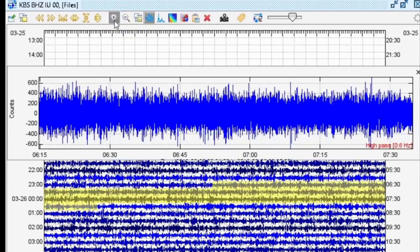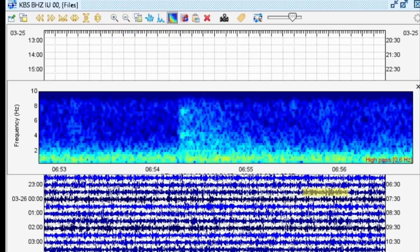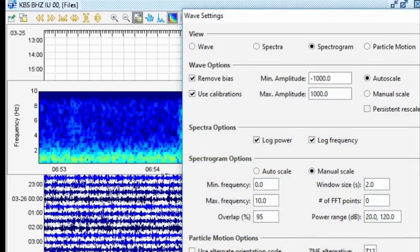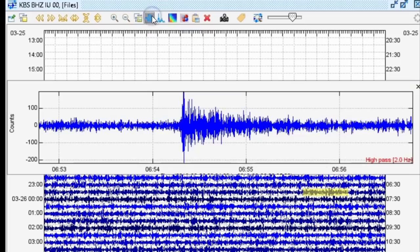Barely, guys. Wow. Barely can even see it at all. That's it right here. It's super weak. So let's do a high pass filter of 2 hertz. I just want to really draw it out. 2 hertz. There. There we go.